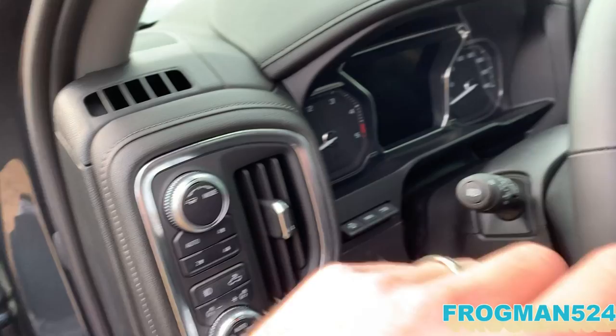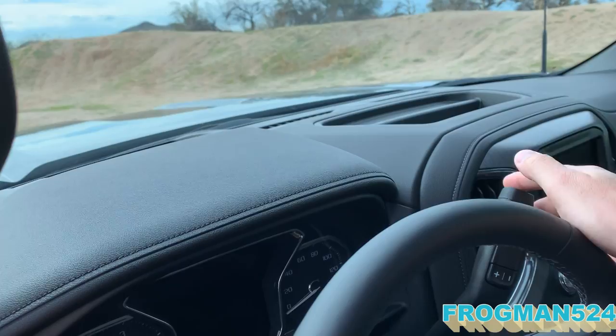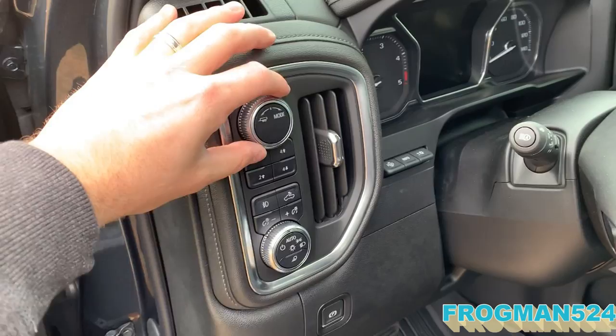They got rid of the tow haul mode. They didn't get rid of the mode. They got rid of the button. It used to be here on the end of the shifter, and it is now here. It is actually a mode that you change with this wheel, so you can go tow haul, and then with the modes, there's a couple modes I'll show you.